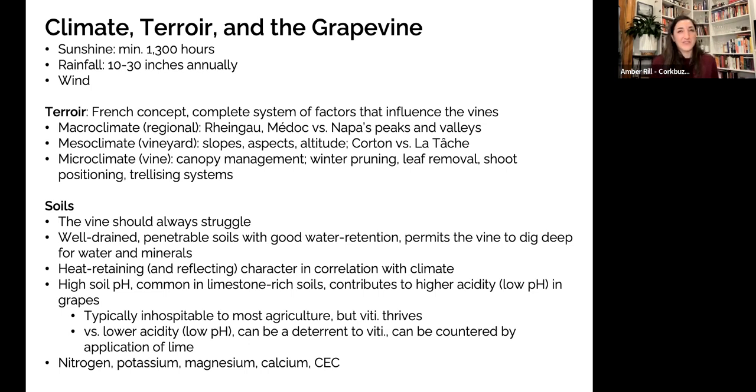Soils. So we say that the vine should always struggle. Vines prefer soil that doesn't grow a lot of other agricultural crops. They do like soils that are a little bit more nutrient sparse. They like well-drained soils that are penetrable, but still have good water retention without staying wet and soggy. This really permits the roots of the vine to dig deep for water and minerals. This is what we discussed before. Penetrable soils allow those roots to really grow.